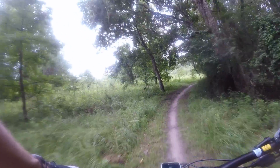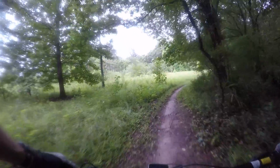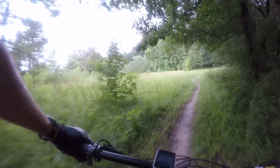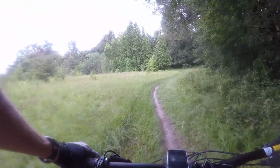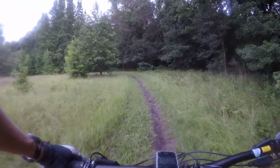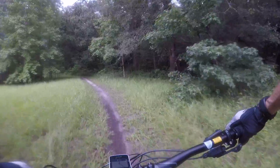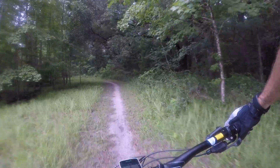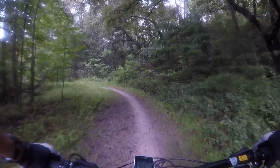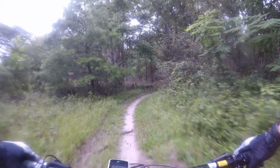Just to sum up what I've been saying: carbon wheels, better acceleration, a little bit more precise handling. Not a huge difference in bump harshness, but there is a little bit of a difference. I still will take carbon wheels over the aluminum, but I could ride the aluminum and still be fine.